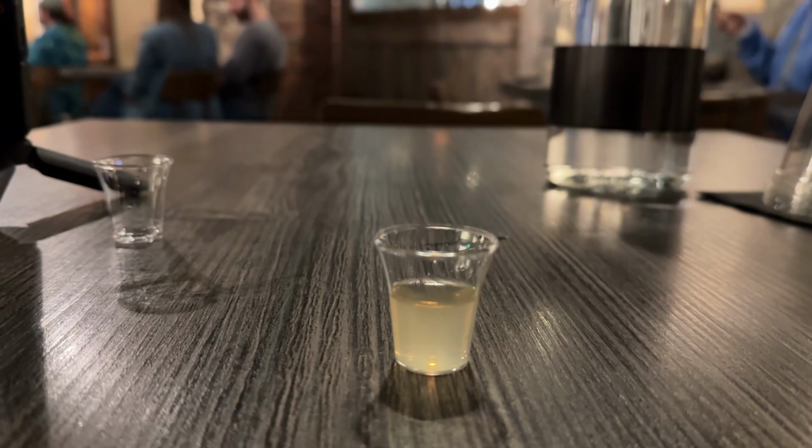This is the Ginger Jake Moonshine, the second for the distillery tasting. Delightful. It's got ginger jalapeno in it. Pretty good. Now, if you're still looking for more, you had more options. They're not great options, but they're options. Drink 3 is the fuzz.